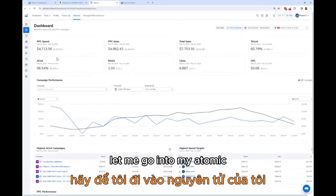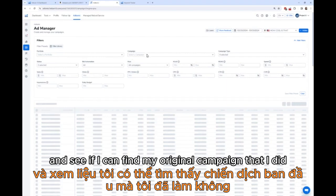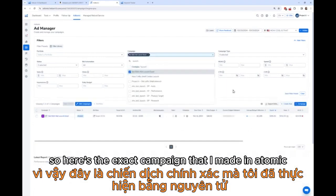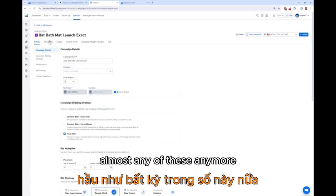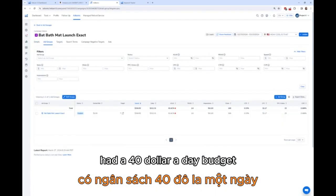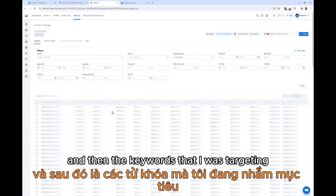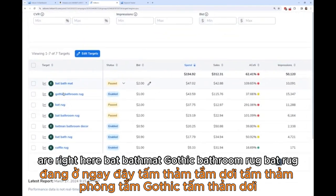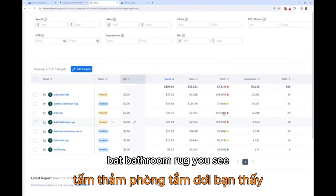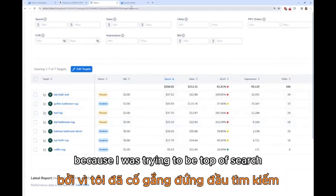Now let me go into my Atomic and see if I can find my original campaign that I did. So here's the exact campaign that I made in Atomic. And I don't think I'm running almost any of these anymore. I had a $40 a day budget. And then the keywords that I was targeting are right here. Bath mat, gothic bathroom rug, bat bathroom rug. These are my main keywords. And I did a high bid because I was trying to be top of search.